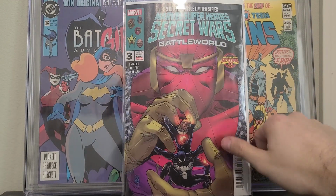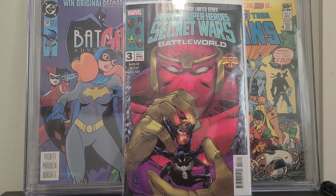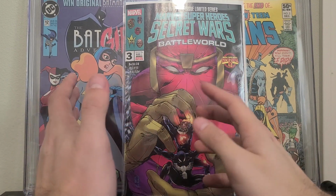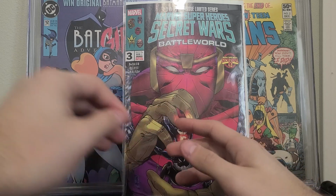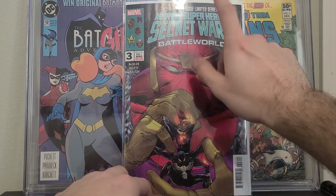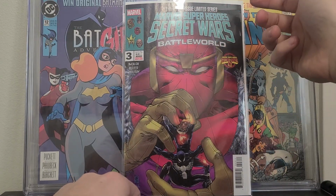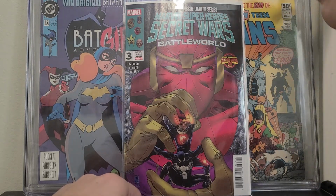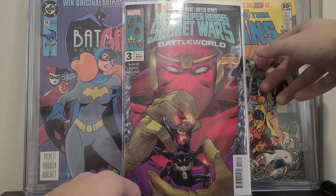Next one up, we have issue number 3 of Marvel Superhero Secret Wars Battle World. This is kind of like, I wouldn't even say a pre-story, this is kind of what happens in between some of the issues. I don't remember which issues it's supposed to take place in, but this is a 4-issue miniseries, and the first 2 issues were very good, because it actually brought in characters that we didn't see in the actual storyline, like Hobgoblin, Constrictor, Electro, Baron Zemo.